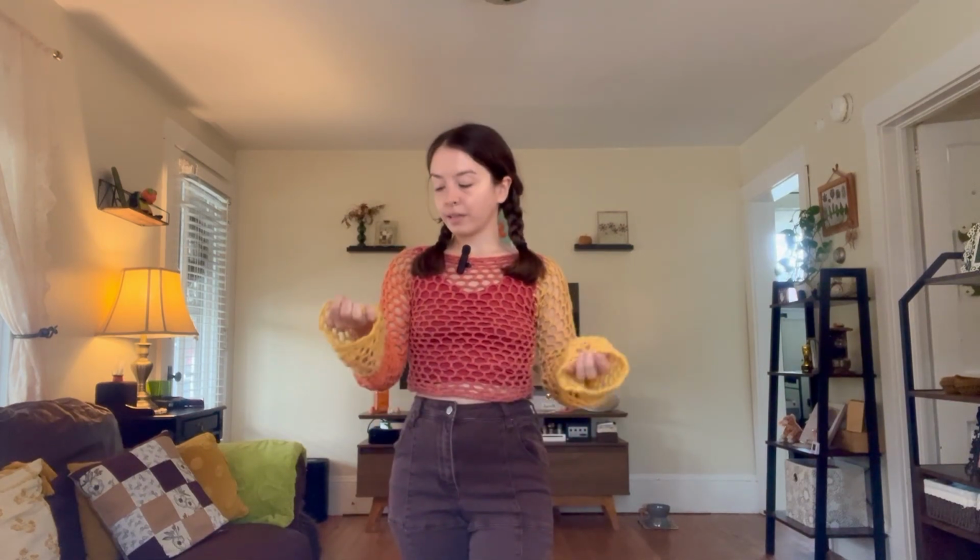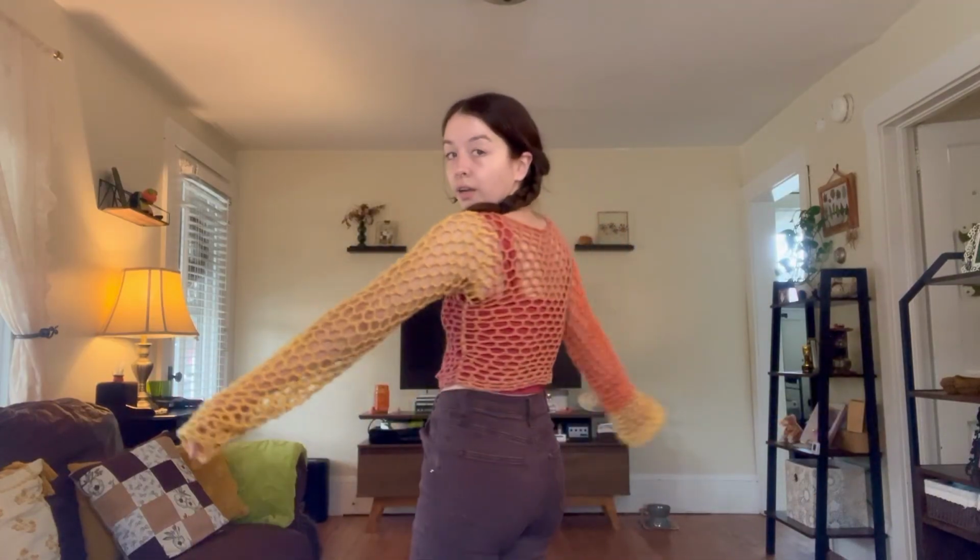I don't want to say that this is my least favorite, even though that's the premise of the video. I do really like it. The only thing I don't really like about it is, I do like the color, but I don't really have a lot to wear it with. I can't think of a lot to wear it with besides these pants and maybe a pair of regular jeans. Otherwise, I like it a lot.